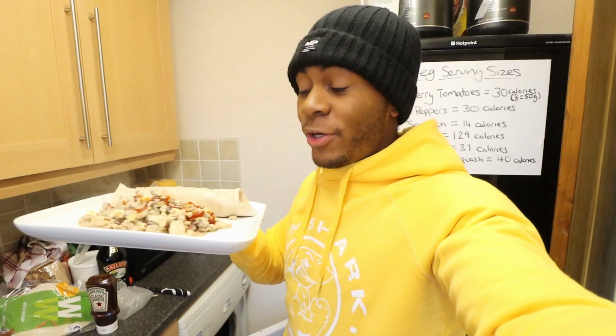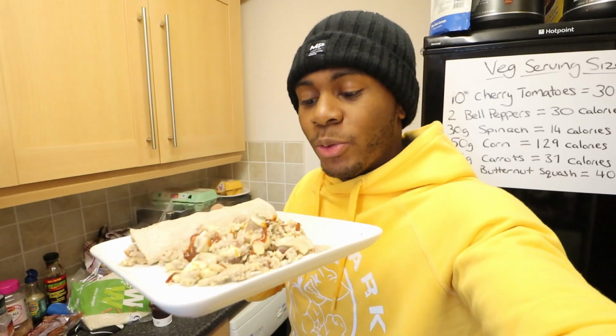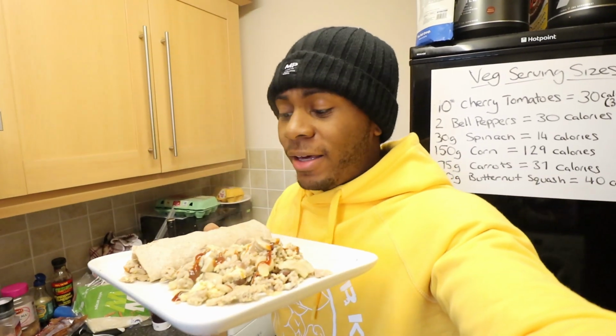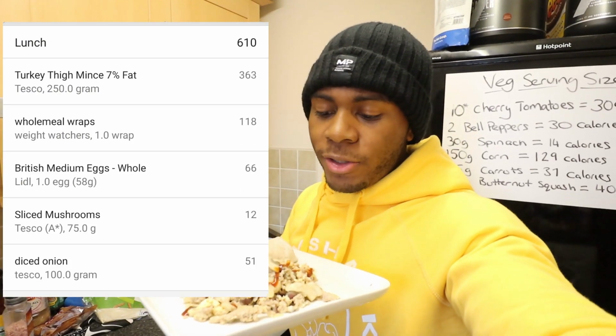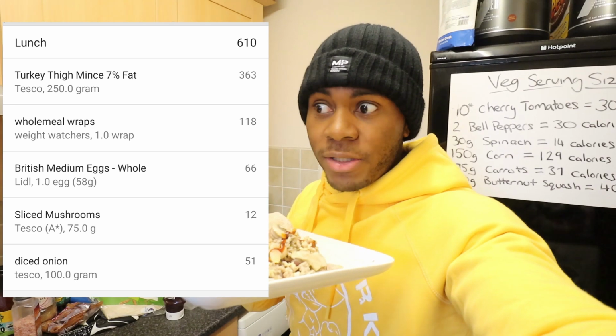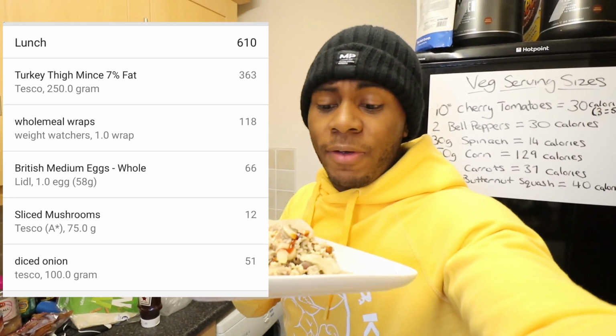And there you go, a nice quick and simple breakfast wrap. You've probably seen me make this before, minus the vegetables. But yeah, this is really, really filling. 250 grams of turkey mince. In terms of the onions, there's probably about 100 to 150 grams of onions, both of them mixed. And then mushrooms is about 100 to 175 grams.